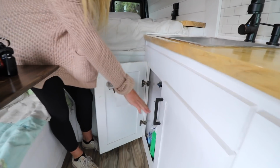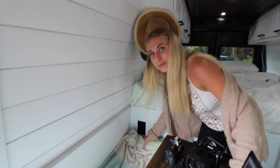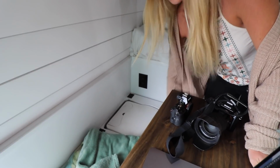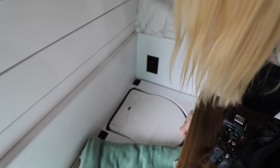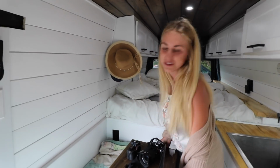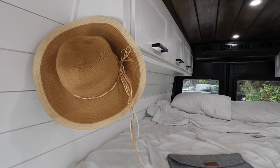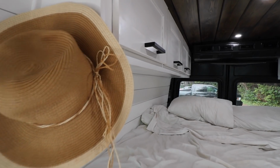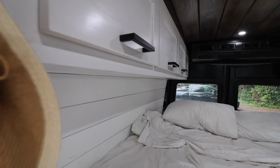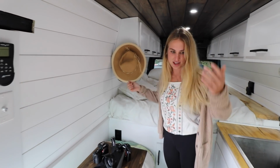We have our laundry, cleaning supplies, and toilet paper for our toilet, which is hidden right here. Just a little spot right there. You can't even tell. It's not so private, but it's okay for the two of us. We have these two hooks for hanging towels, hats, bags, anything we need.